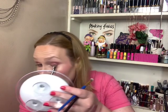Alright, now we're going to go into this shade, and I'm going to put it, do not fall, on the outer portion, I'm sorry, of my lid. And bring it in, just to keep it a little bit dark out in there. Yeah, like that. That looks good. And then the last shade we're going to use is this one, and I'm going to put it on my inner corner.